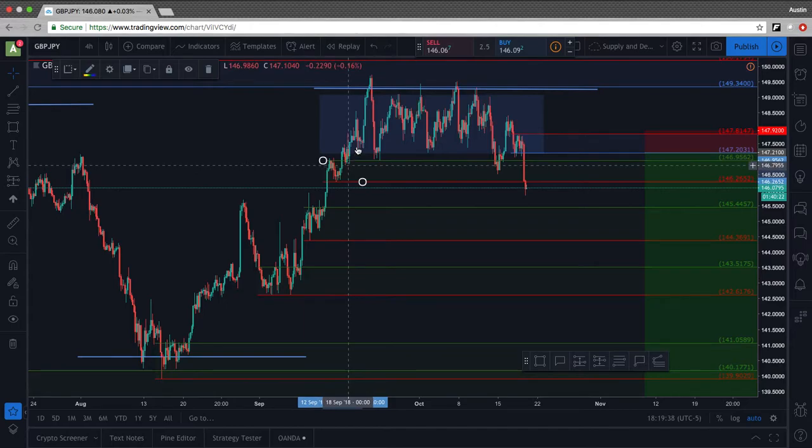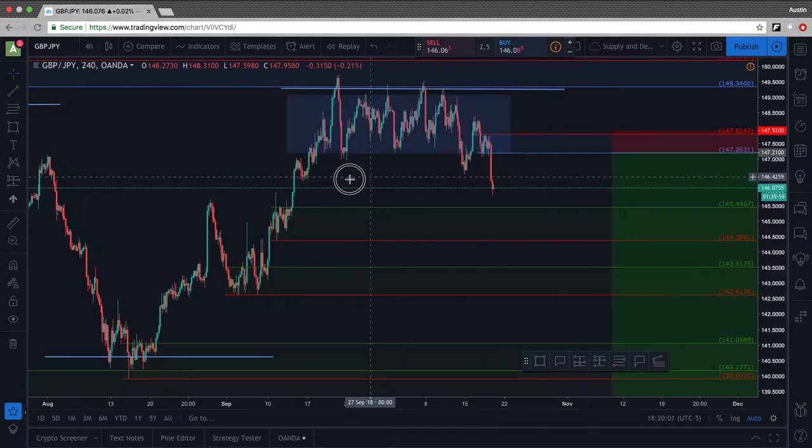You see it was tested, shot out, tested, shot out, got close, shot out, we're ranging back and forth in here. Came down in here more recently at the beginning of October, shot out, failed to get back to the high of the consolidation box, and then we made this little base, and we have just dropped from it.